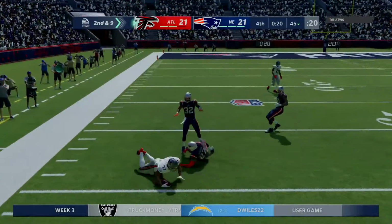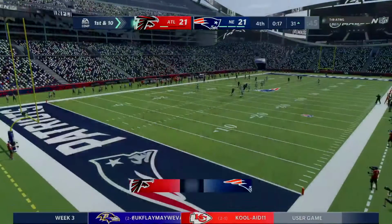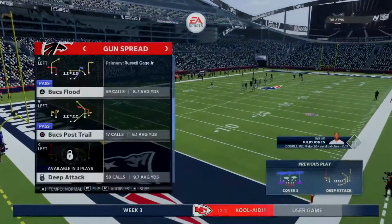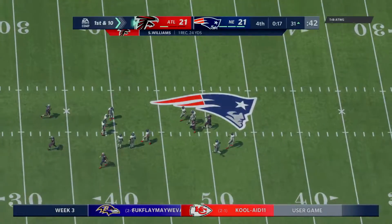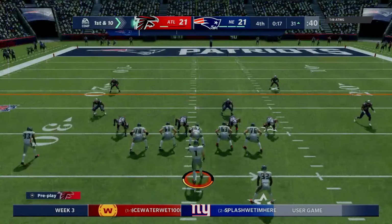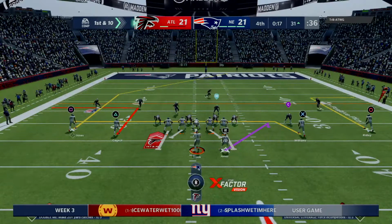Throwing left side, it's complete. And he's got another first down as the tackle's going to be made at the Patriots' 31-yard line. The Falcons going to use the second of their timeouts as they'll stop it with 17 seconds to go in the game. Line of scrimmage, the 31 now on 1st and 10.